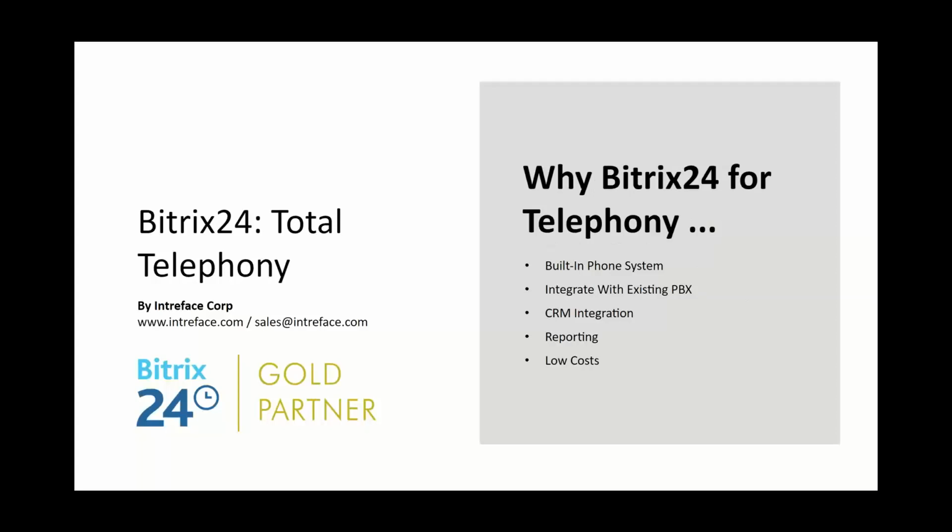So today's webinar, Total Telephony. First of all, we need to understand why you should use Bitrix24 to manage your telephony requirements. Bitrix24 out of the box has a ready built-in phone system, so you can easily and quickly rent a number from Bitrix24, and you're ready to make outbound calls and receive calls directly in the Bitrix24 system. It also integrates fairly easily with existing PBX systems, those private branch exchanges, if you want to connect with your existing phone provider. The integration is able to feed those calls directly into the CRM system. If you have an existing contact in the CRM, it will pop up with their details and it can record those calls directly in that contact page.